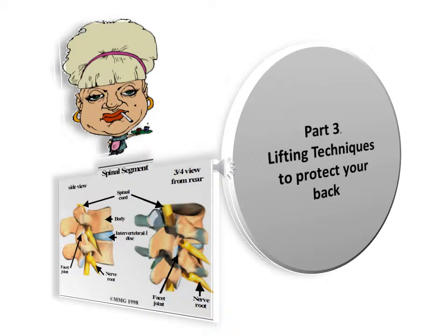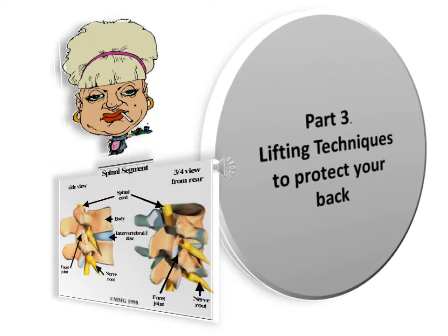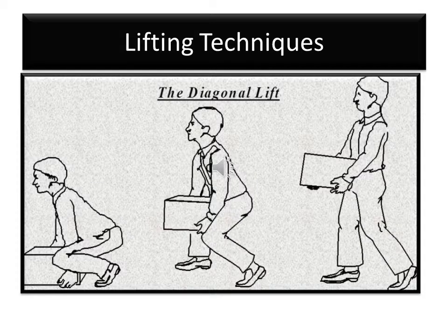Part 3, lifting techniques to protect your back. Here we can see depicted the diagonal lift, with the individual starting with his load very close to his body and on the floor, and subsequent progressions to the upright position.